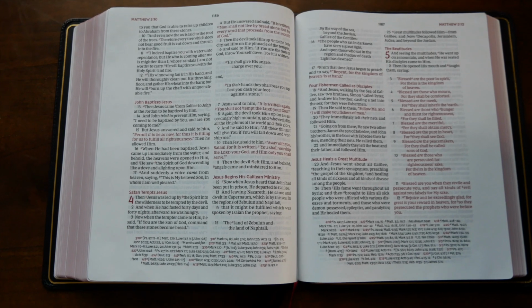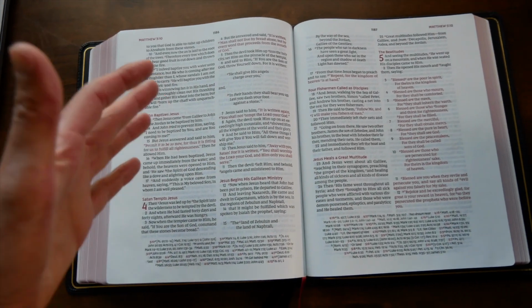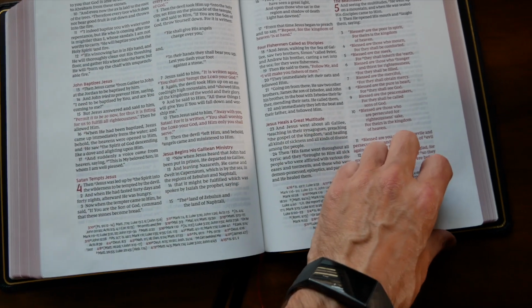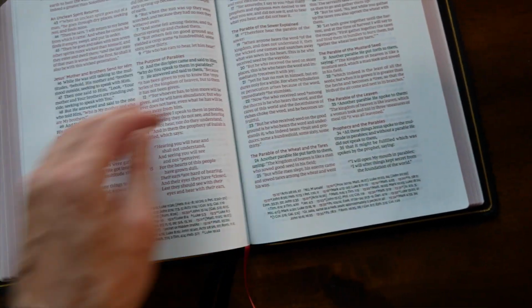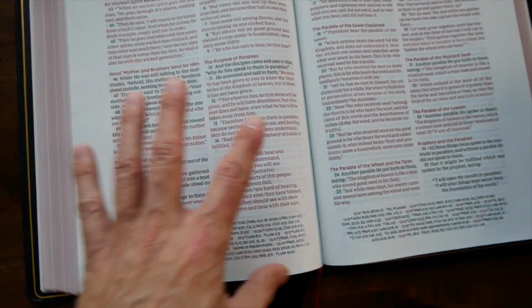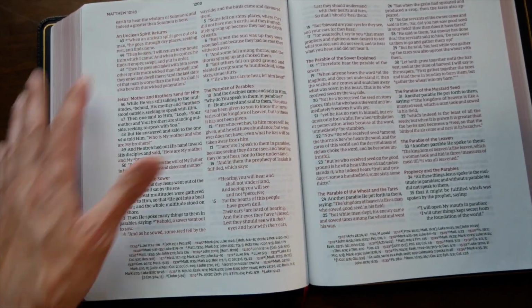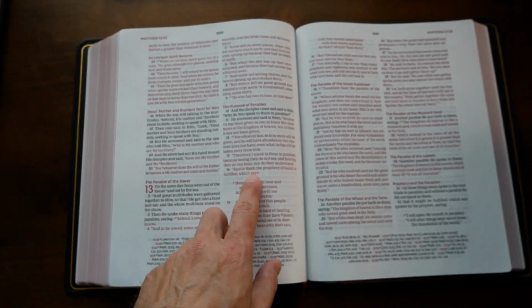But to be honest, in a wide margin, in a Bible that I really plan on writing and underlining a lot, I would actually prefer a black letter. That's just me. Again, you can disagree, that's fine. And I'm okay, I would still use this with a red letter, no problem. And I will use this one with a red letter. But if I could choose, this would be a black letter.